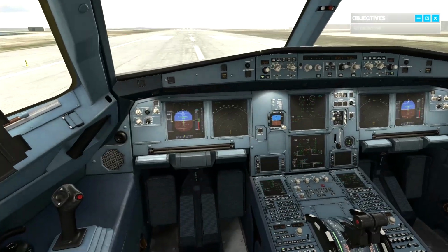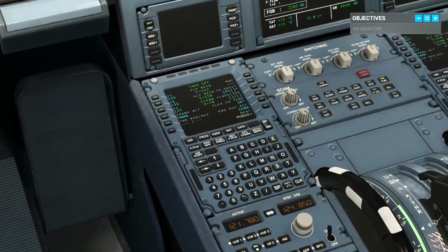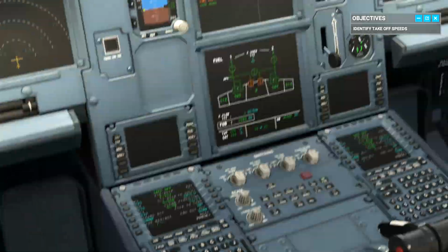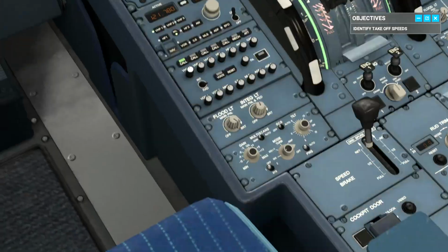But first, check the MCDU for our reference speeds. I already typed in today's numbers. The rotation speed, VR, is 131 knots. I'll call out when we reach it. Take a look at the PFD now.